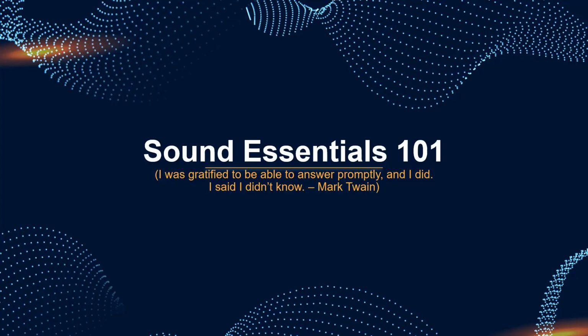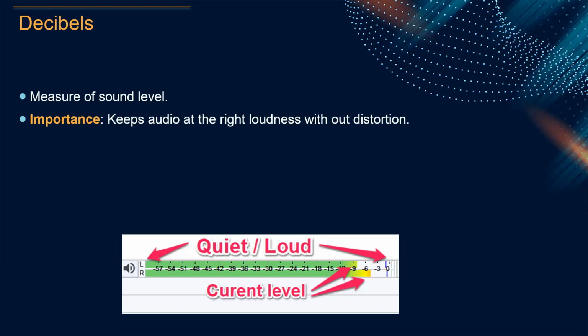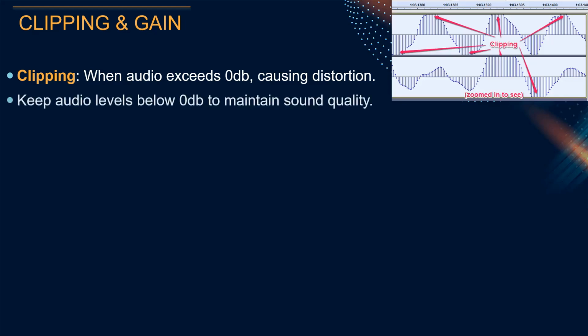So let's talk about some sound essentials 101. Decibels. This is the measure of a sound level. And why it's important, this keeps the audio at the right loudness without distortion. And 0 dB, this is the loudest point without distortion, with negative values being quieter. And exceeding 0 dB will cause clipping. What's clipping? Clipping is when audio exceeds 0 dB, and this will cause distortion.